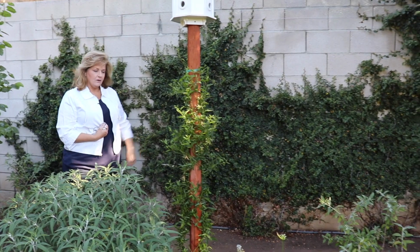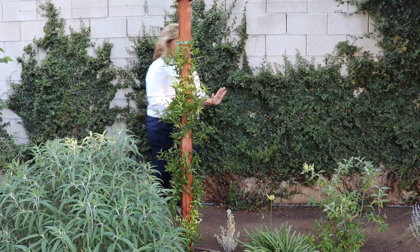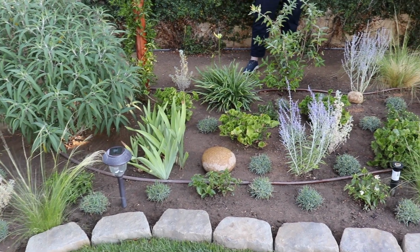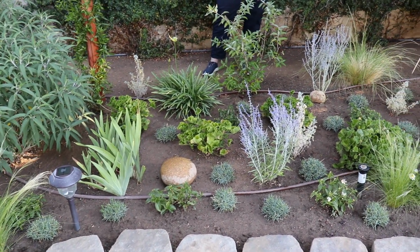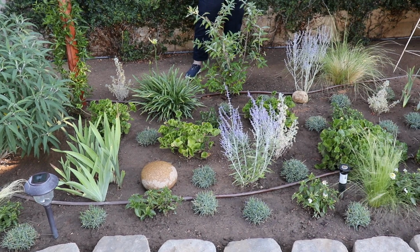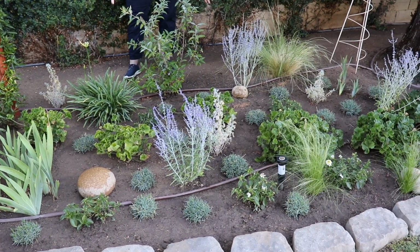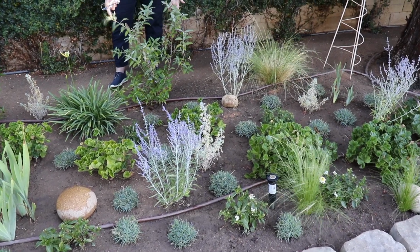Off to the side here we have just more of the same dianthus and geraniums. The geraniums are alternating pink and white. They used to be red and white. I moved the red ones a little bit further down. A little bit of Russian sage. I was going to talk a little bit about this plant real quick.